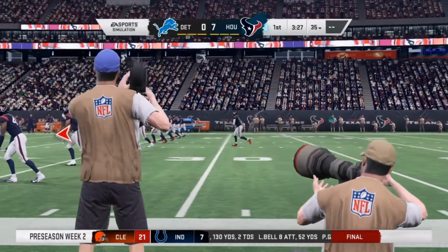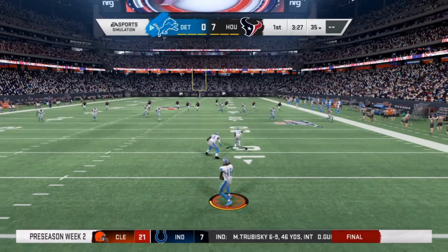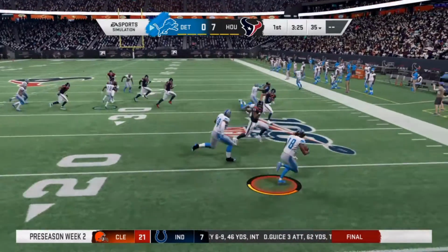Now after the touchdown, here's Gonzalez on to kick it away. This is taken at the 3.